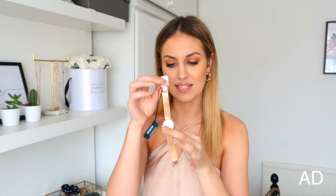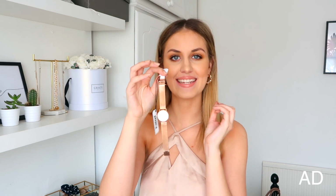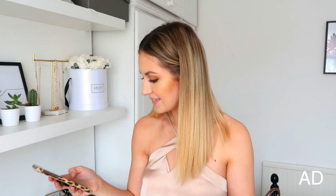But I absolutely love the size of this. I think it's quite dainty. I think sometimes the big ones can be a bit chunky and out there, whereas this one's more understated and, like I said, quite dainty and cute. So yeah, I will link this one down below as well, and I think price wise it is £109.